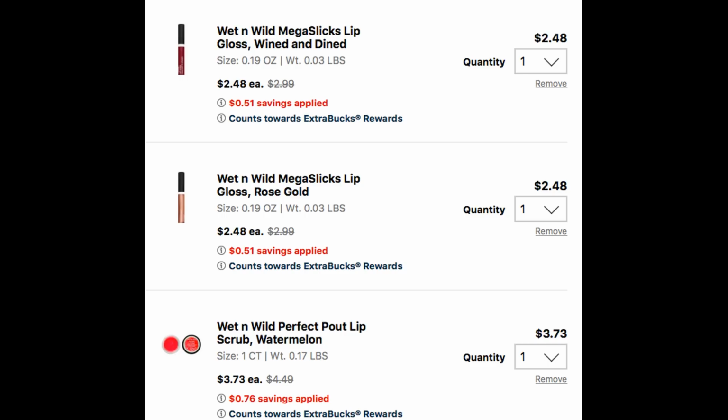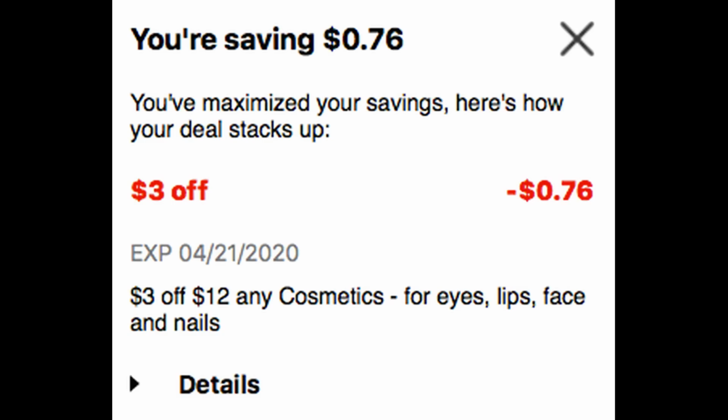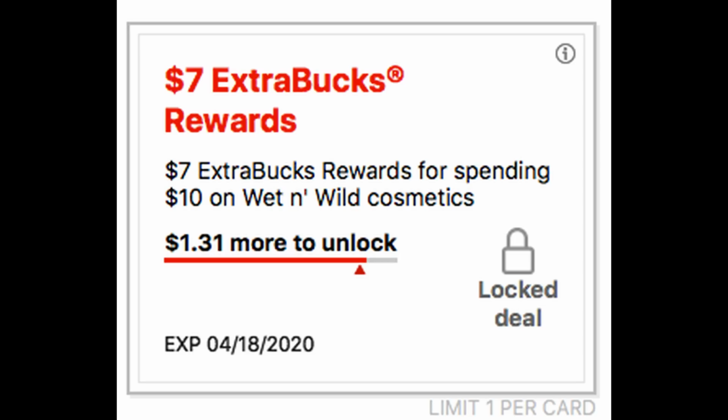So at first I only had in my cart 2 of the Mega Slicks lip glosses, one Wined and Dine, the other in the rose gold. And then I just had this Wet n Wild Perfect Pout lipstick. So when I went to do my check, it did show that the $3 off $12 makeup CRT applied. And then when I clicked on counts toward extra buck rewards, this is what I saw. It was telling me that in order to get that $7 extra buck, that I needed to spend another $1.31. So using CRTs online, you constantly have to check and make sure that you're reaching your extra bucks.